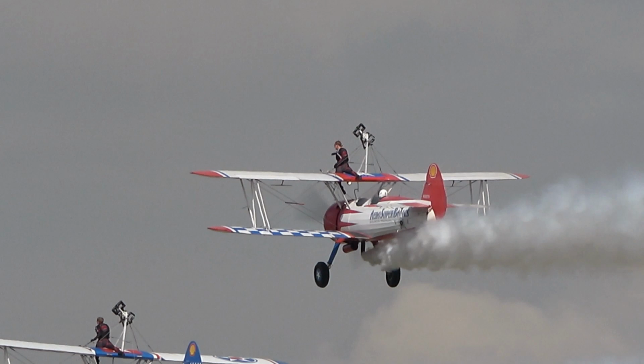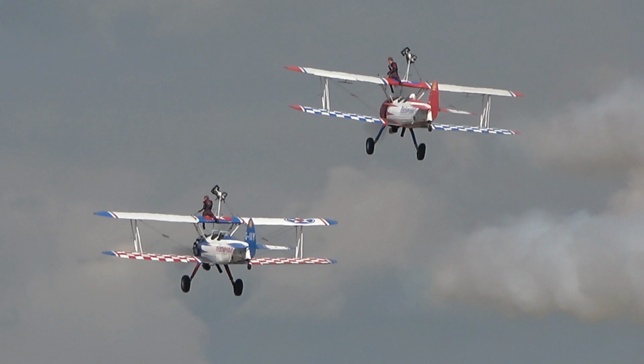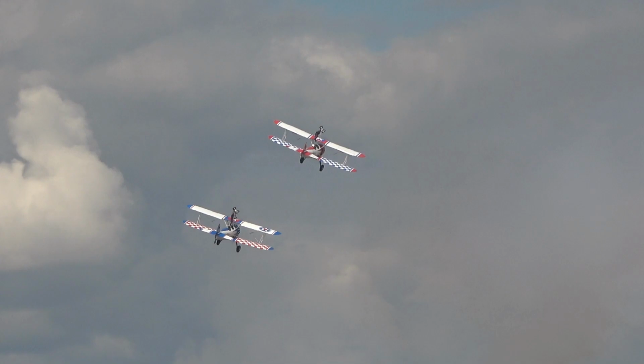As you can see, they're now sitting on the front of the aeroplanes. They've actually climbed out of the rigs and are sitting right on the front of the aeroplane.